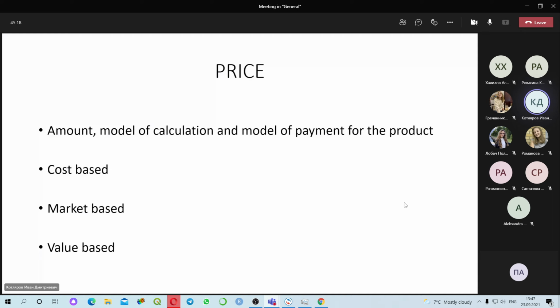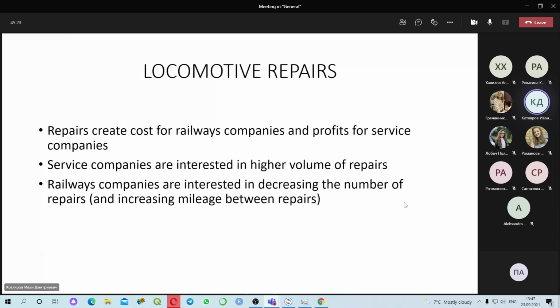Yes. Okay, let's specify a little bit. Ladies and gentlemen, here we have a very specific example. I will explain. Locomotive repairs. Locomotives. I hope you know what it is. It is a kind of machine which is used to drive trains. Well, obviously, as any complex machinery, locomotives need repairs and technical service.